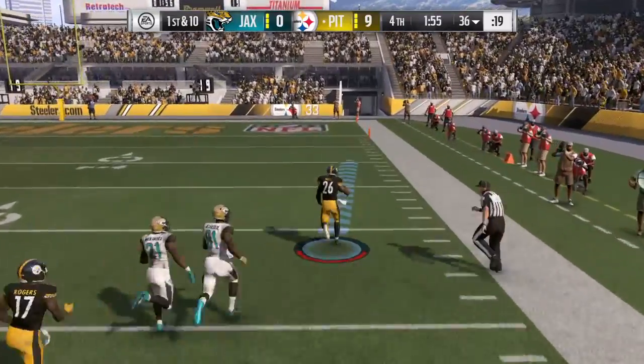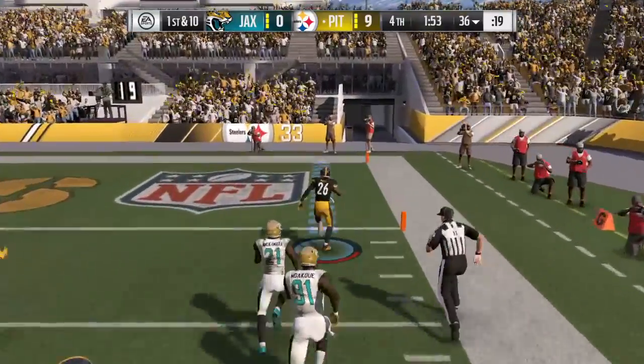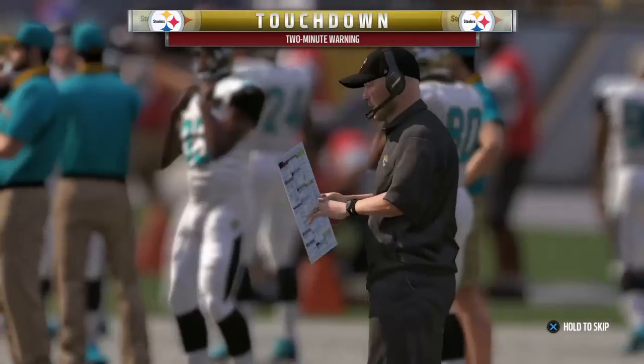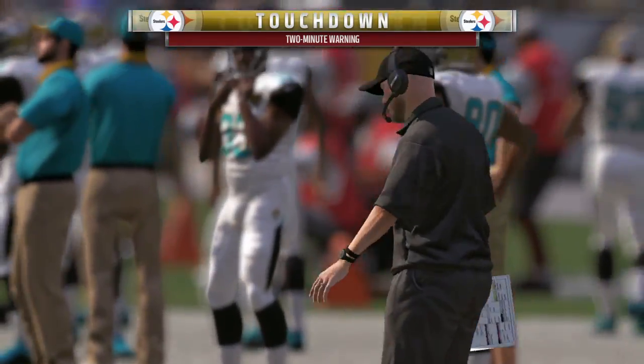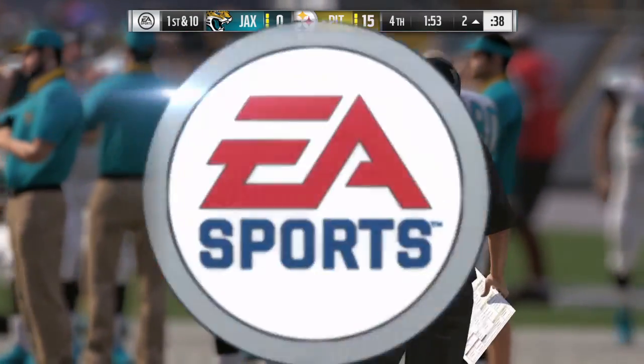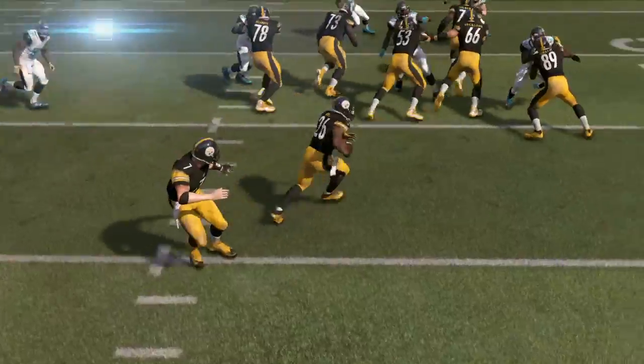Le'Veon Bell, it's a foot race. And into the end zone. Touchdown, Pittsburgh. Le'Veon Bell, 63 yards. And the Steelers find a way to stretch their lead.